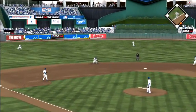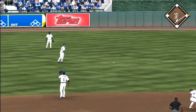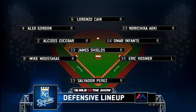Now the pitch by Shields is hit on the ground for Escobar at short. Oh, and this goes right past him. And that'll put the runner at first here, and we'll have to see how indeed they decide to score that play. So the leadoff man's aboard to start the ball game, and with that, let's take a look at the defensive alignment for Kansas City.